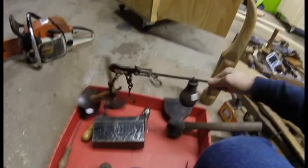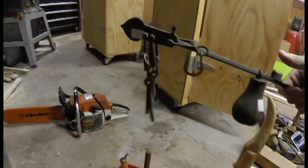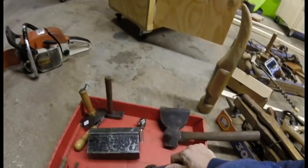2 scales. Every single antique store I go into has one of these. I figured it would just be a matter of time before I ended up with one. And apparently I was right. So I got those.